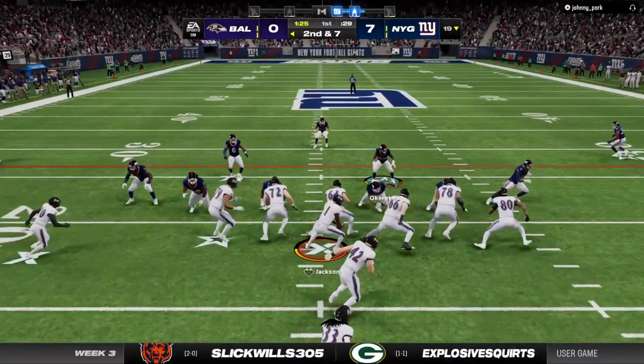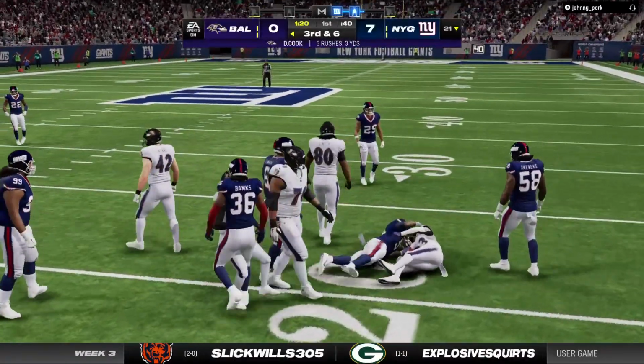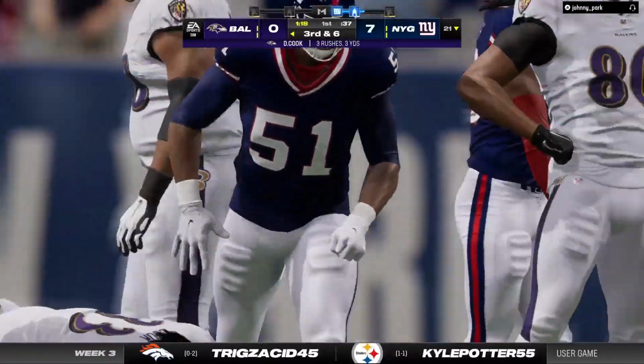Getting pushed back. Now a give running right. It's Cook. And Evans. A yard up to the 21.